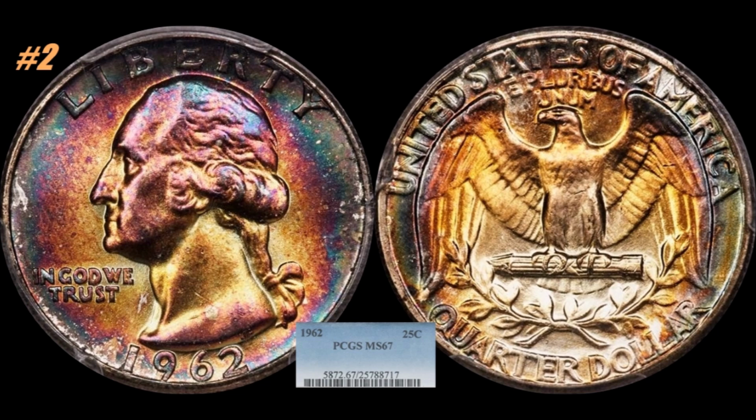This one is absolutely wild. It's kind of like a mishmash of a box of Crayola crayons melted with the Aurora Borealis. You slam them both together and you have this coin right here. So, what can I tell you about this coin? Well, one thing's for sure.